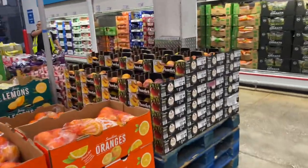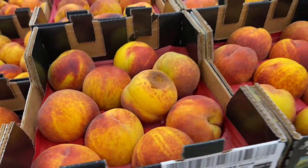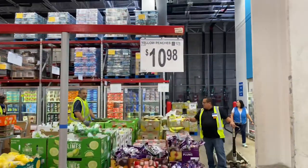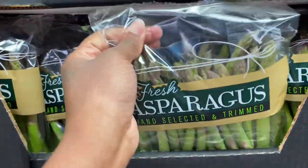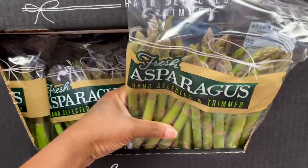They got peaches. Let's see. Oh no. These look pretty good though. Mango peaches, how much is it? $10.98? Oh no. No. Asparagus, I wanna get some of the asparagus. It's $7.98 for 2 pounds. Oh, these look big. Ooh. They look fresh too.